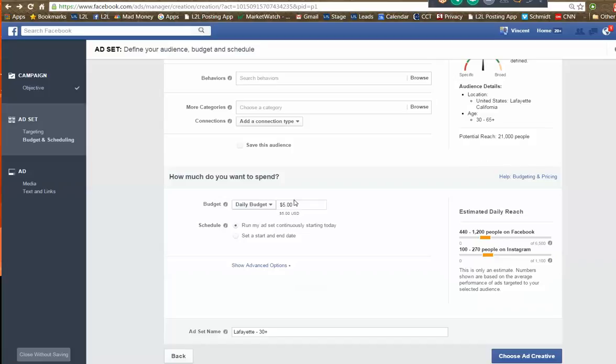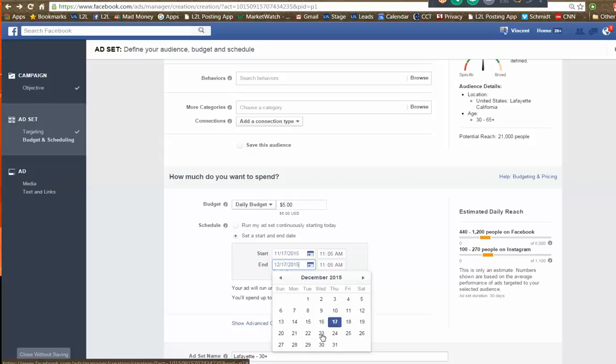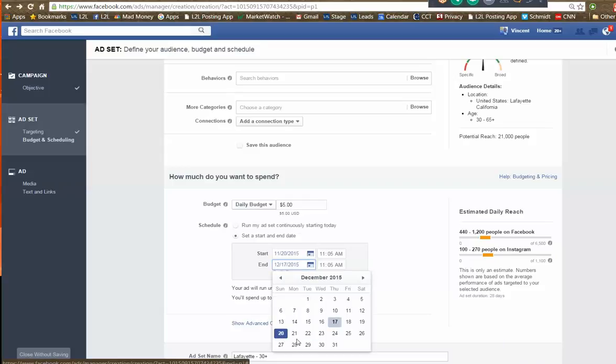Then there's budget, and budget is a big deal. First of all, before we set budget, it says run my ad continuously. Never run an ad continuously. I think you can sort of understand why, because that could just keep going. We like to run ads for a maximum of 3 to 4 days. So in this case, I'm going to show you what I like to recommend, especially when we're doing property valuation: Friday, Saturday, and Sunday. Okay? And here's why.